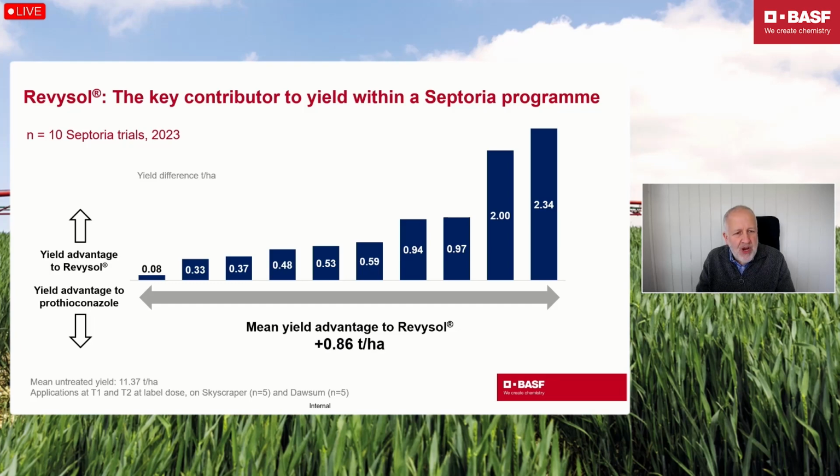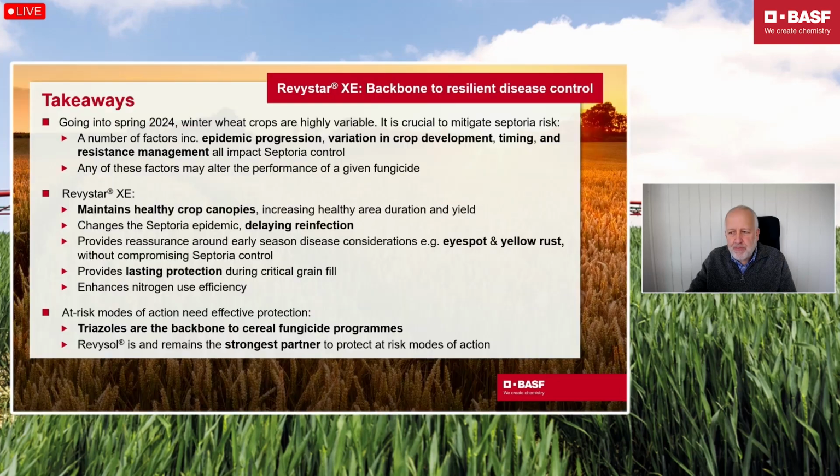This is 10 results from last year. The difference between Revysol and prothioconazole, I think, is well established in the market, but we thought we would do some work last year. In the year Jared and Aoife have just shown you, in the year when the dry May actually reduced the impact of Septoria, we were still seeing a yield advantage for Revysol over Proline of nearly 0.9 of a tonne. So the difference between those two azoles in terms of their performance is maintained, and if anything, it's growing as we see some further movement in prothioconazole's sensitivity in Septoria, and we maintain the performance of Revysol.